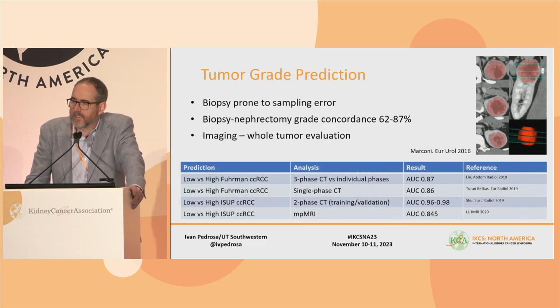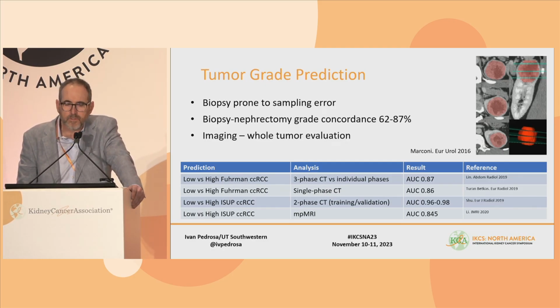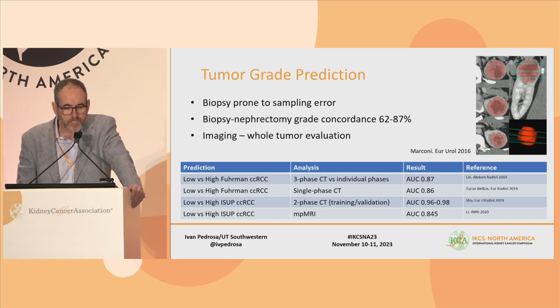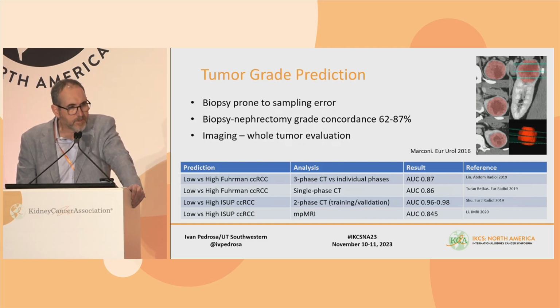How about tumor grade? As you know, biopsy is not perfect. There's sampling error. The biopsy to nephrectomy grade concordance is not great, 0.6 to 0.8. And of course, imaging can analyze the entire mass, so potentially it will be a way to address the heterogeneity. And again, here is data comparing low versus high-grade tumors with CT and MRI. The CT may be a little more robust than MRI, using convolutional neural networks, with pretty good results. Here the area under the curve is close to 0.9. Again, single-center data.